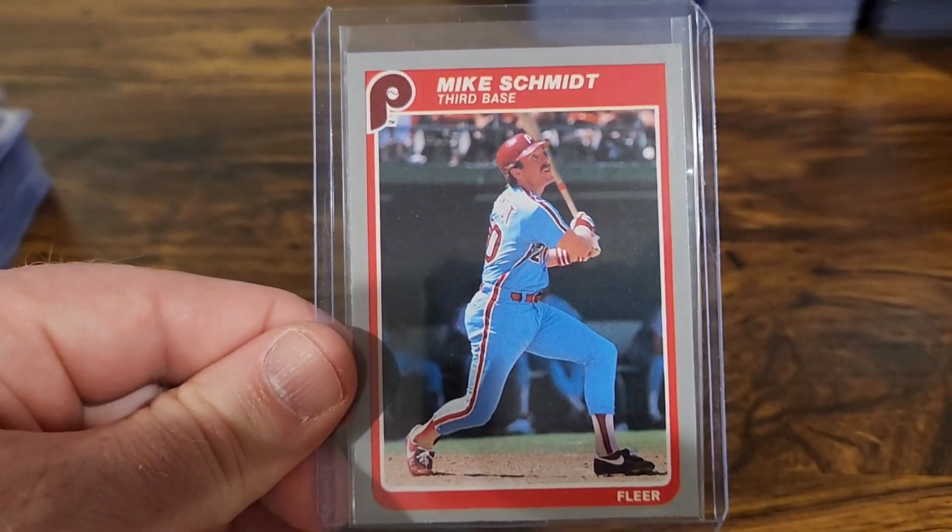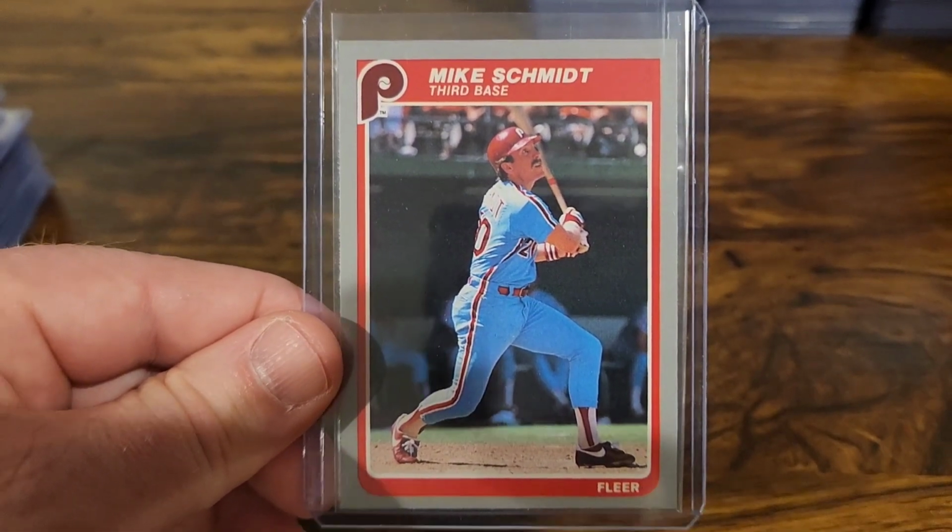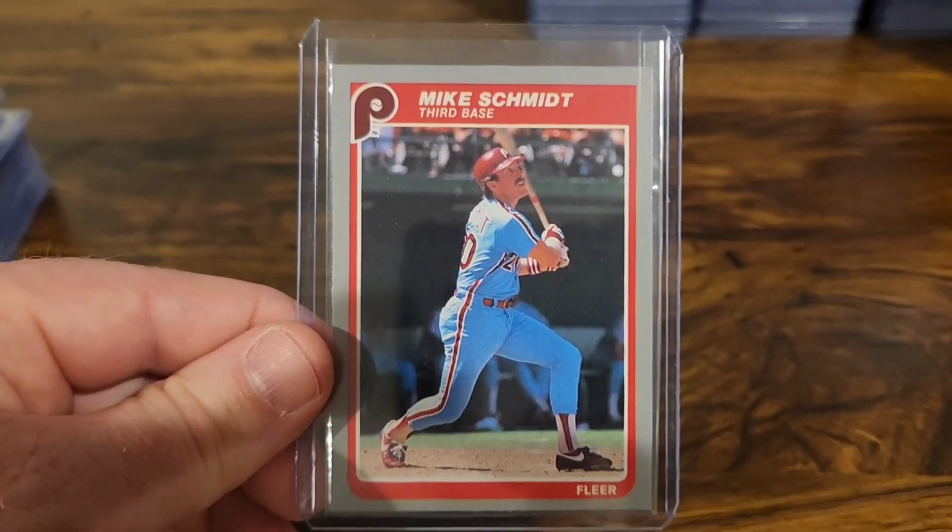And then last but not least for the Hall of Famers, Michael Jack Schmidt, one of the greatest third basemen of all time. So that's it for the Hall of Famers. Now I'll go through and show you the cards that I have identified, pulled aside for grading. And there are some great cards in here.